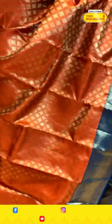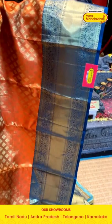And here's the border. It has leaves, zigzag lines. We again have leaf buttis with florals around them, cross lines, and we have a repetition of this design right here, creating a balanced look in gold zari.